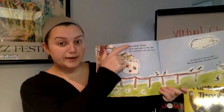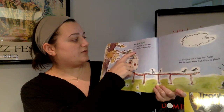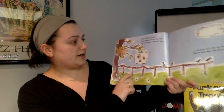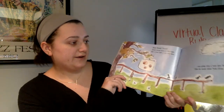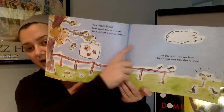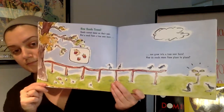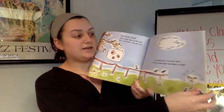Here's another title. It says, How Seeds Travel. Seeds cannot move on their own, but a seed from a tree over here can grow into a tree over here. How do seeds move from place to place? So a seed from over here can go over here. How do you think that works? Think about that. How can seeds go from place to place?